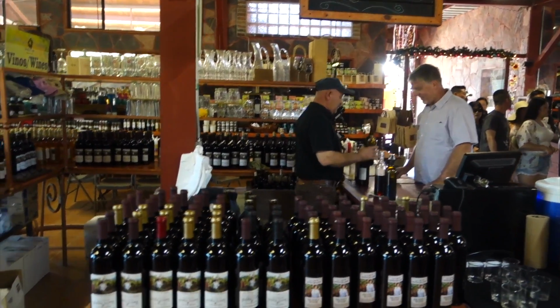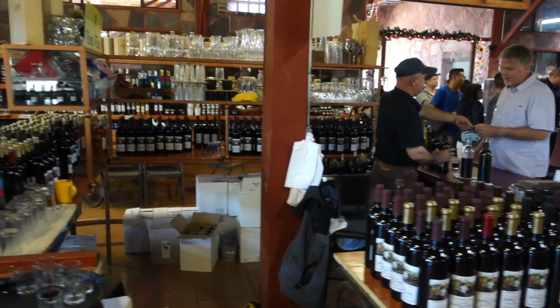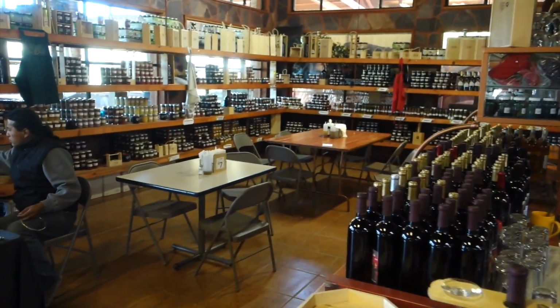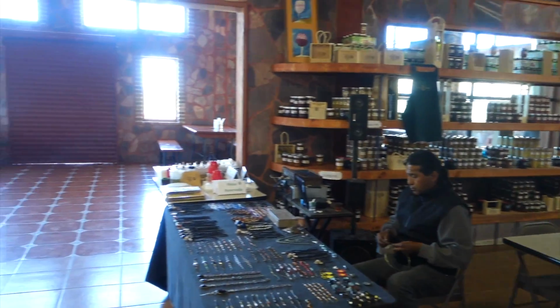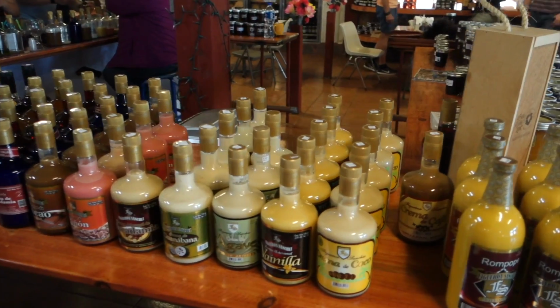So we are now at the second winery. This is a much smaller organic winery, but they supposedly have some great wines. But also in here, they have lots of jams, lots of jellies, different hot sauces, foods. I'm gonna like this place a lot.